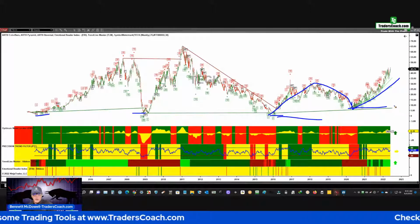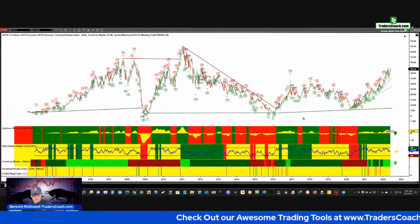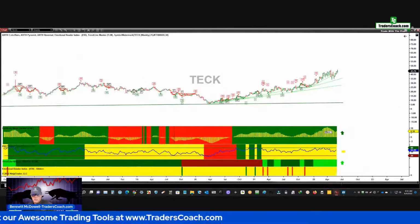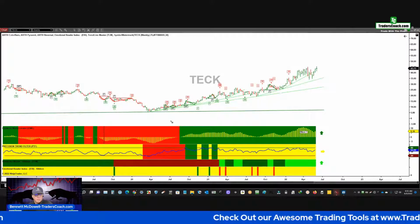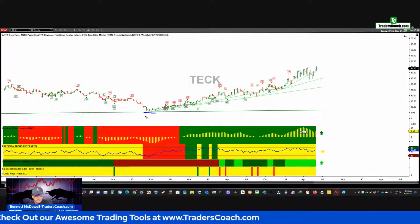Hard to get a wave count. I'd have to go out on a longer time frame on this, so this is kind of a tricky situation. But it definitely currently is in an uptrend, so let's just focus on that. When the history is a little bit messy, focus on the current movement. And the current movement started back in, probably January, February of 2020. So that's where this move began.